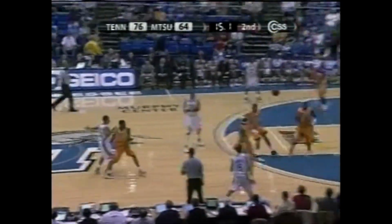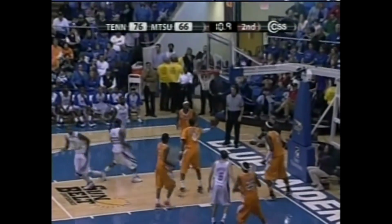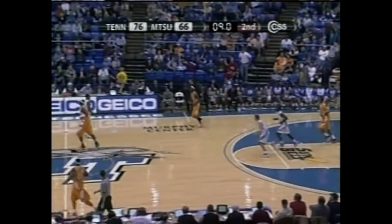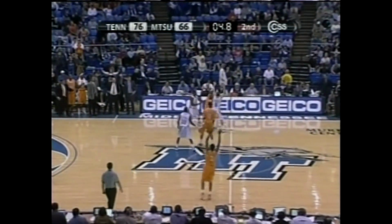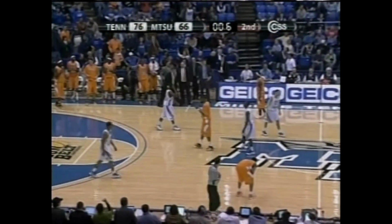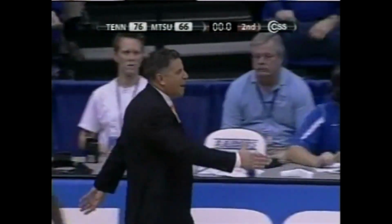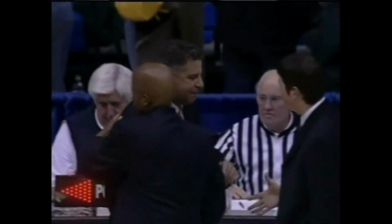15 seconds left. Green fires it. A fake by Avery. He's going to drive, get there, left to left. Knocks it home with 10.8 left. 11-point lead by Tennessee. You think they just dribble this puppy out? And it appears that will happen. It will. And Tennessee will come away with a 76-66 win. A hard-fought win against the Middle Tennessee State Blue Raiders tonight in Murfreesboro, Tennessee.